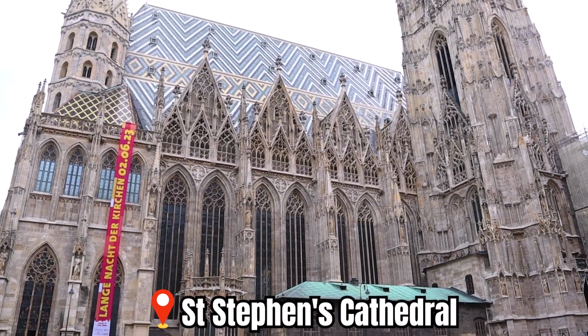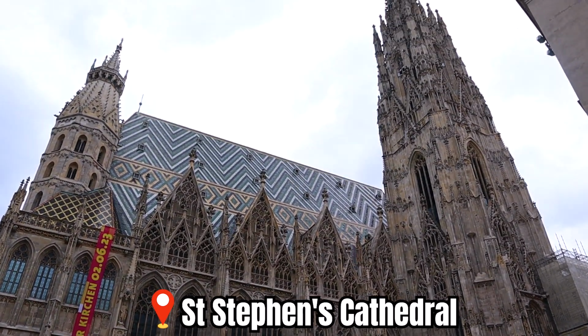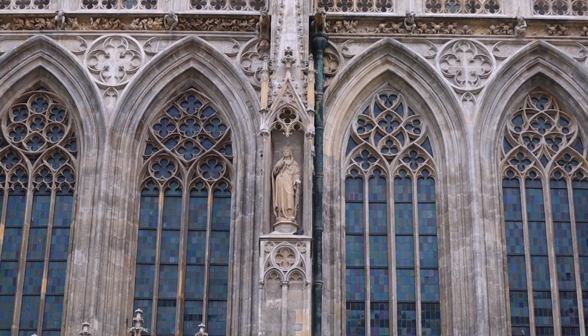And next stop, right next to the cafe where we had our coffees from, is St. Stephen's Cathedral, which is one of the top things to do here in Vienna. And one of the popular things is you can go all the way to the top and get panoramic views of the city and have a look at the really cool architecture at the top as well. So we're going to head inside, fingers crossed it's open on a Monday. Don't see why it wouldn't be.